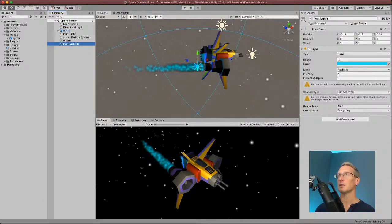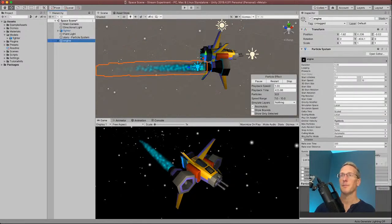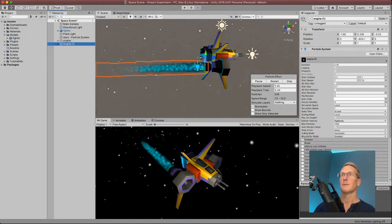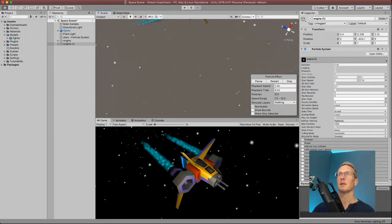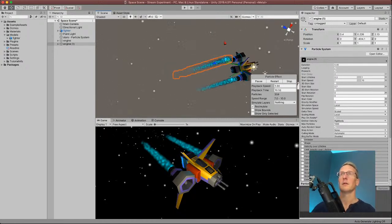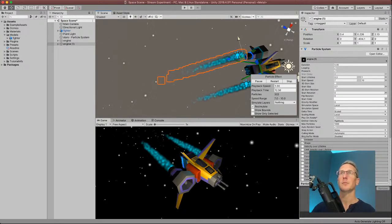So I'm going to parent that to the engine particle system, and then I'm going to duplicate this and move it over for the other engine. And then let's make sure it's in the same spot or the right spot.